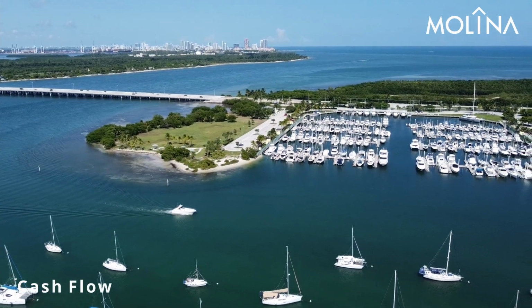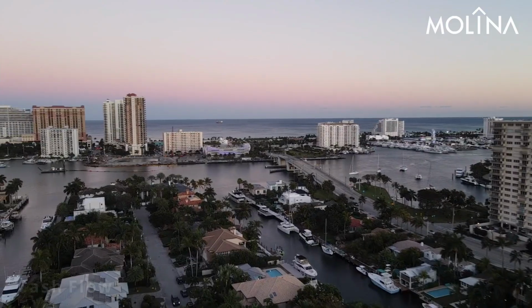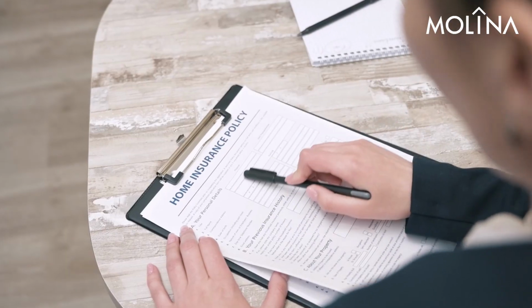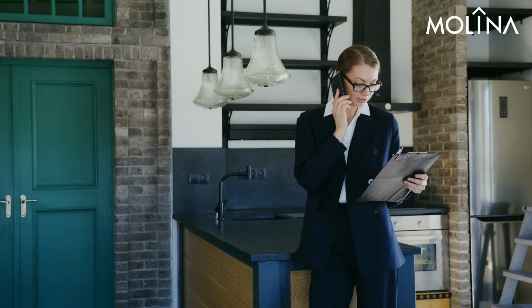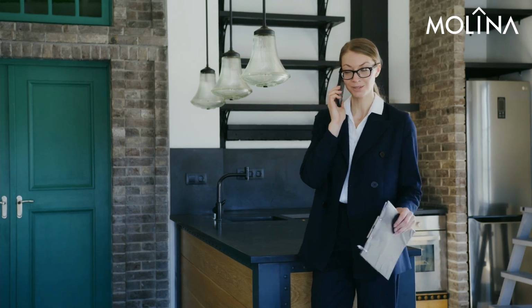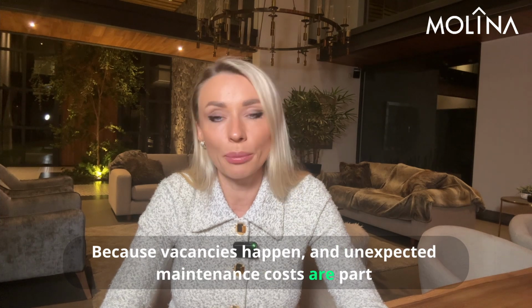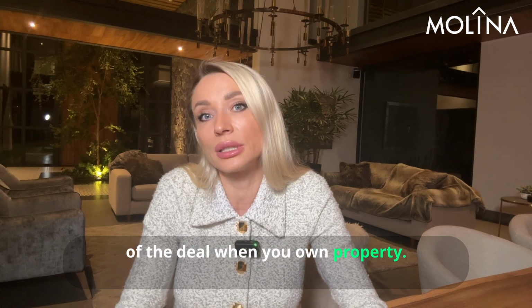Cash flow. Cash flow is all about what's left in your pocket each month after all the bills are paid. As a landlord, you are in good shape if your rent covers the mortgage, including principal, interest, taxes, and insurance. But it's not just about breaking even. You must think ahead. It is crucial to have cash reserves on hand. Why? Because vacancies happen and unexpected maintenance costs are part of the deal when you own a property.